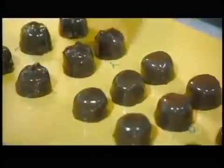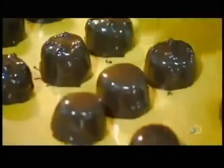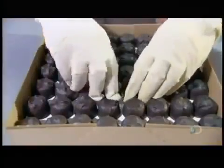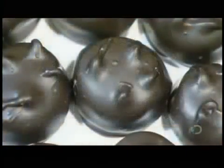A worker uses her fingers to make a symbol on the top. It's a clue as to what's inside. A trip through a 7.5-meter-long cooling tunnel hardens the chocolate, and it's a feast for the eyes. You can look, but don't taste. These chocolates are headed to the stockroom.